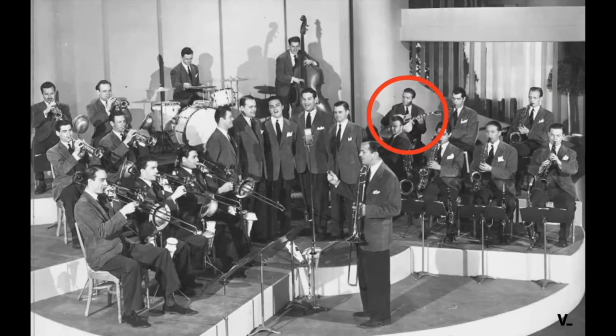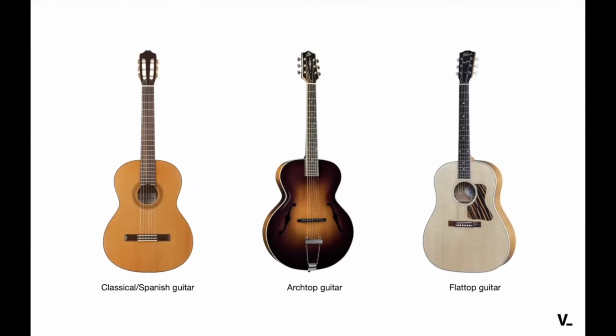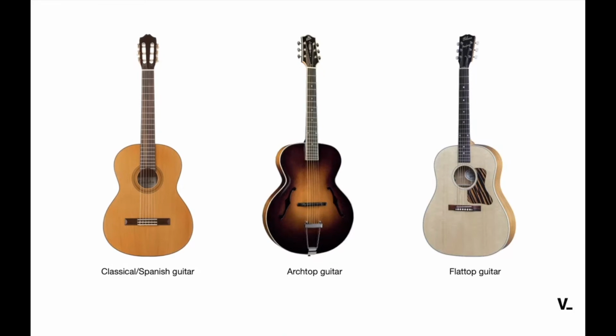But what else happened in the 30s and 40s? War. And along with war came great advancements in electronics. So if we step back and talk about guitars, these are acoustic guitars. On your left is a Spanish guitar or a classical guitar, which has nylon strings. In the middle, a beautiful archtop guitar, that's an acoustic guitar, and it has steel strings. And then the flat top guitar, which is what we associate with an acoustic guitar now, also has steel strings.